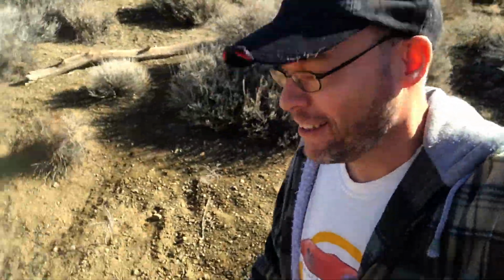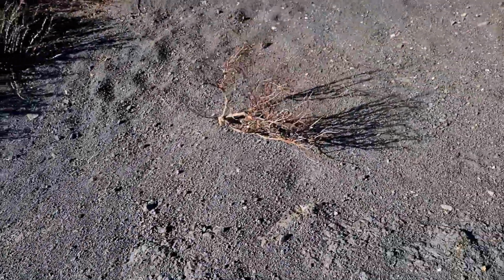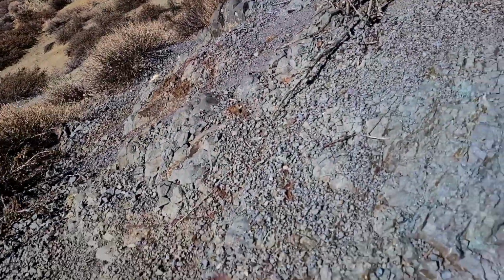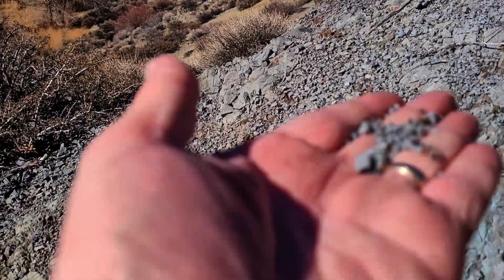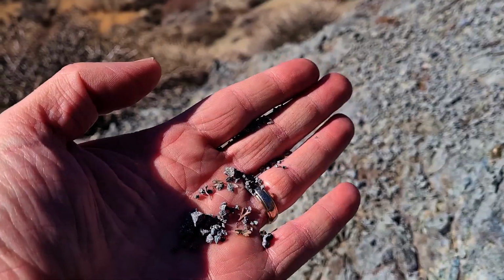Oh well, whatever. Right. Almost more dirt and rocks though. So I don't know if this will work. Here, not so much gray dirt, but a little rock. In fact, it's kind of granite looking. I think I'm going to collect some of this.